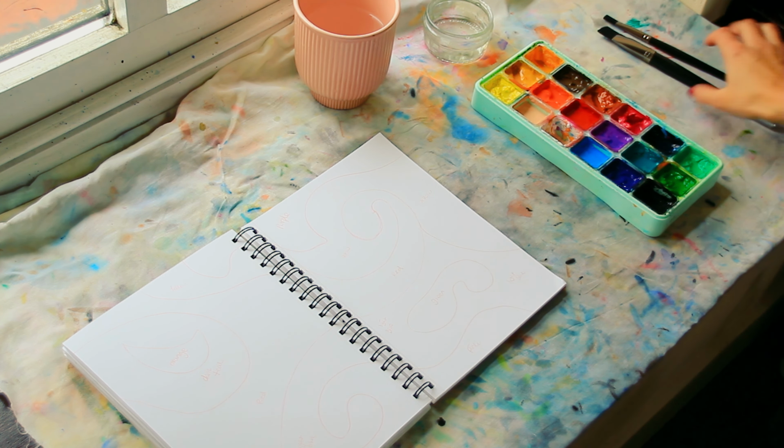I'm now popping all my originals in their final packaging so that they don't get any dust or anything on them, and they're pretty much ready to go.